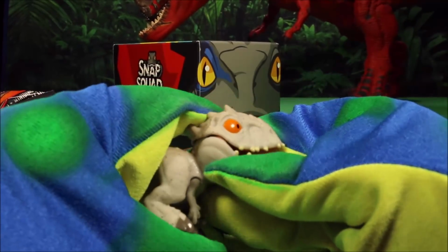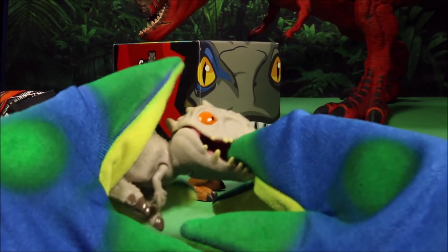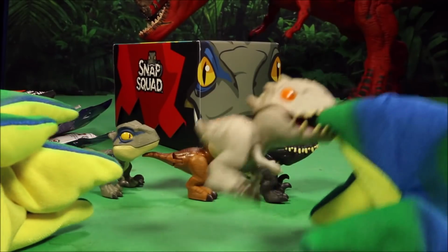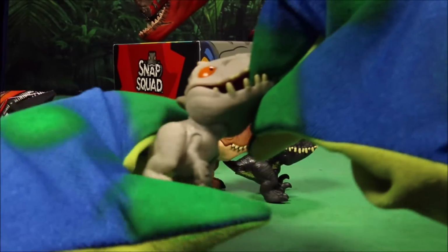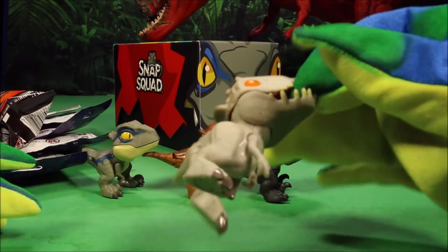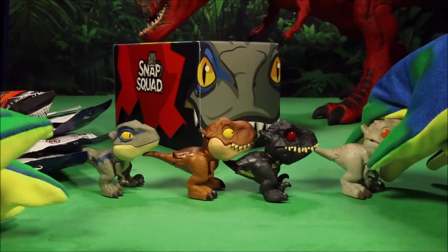So here we have the Indominus Rex. So very strong snap. If you put your finger in here, it really hangs on! Wow! Ow! Ow! And the legs swing back and forth, and the tail and the arms. So here you've got like funny jerking motion. Wow. Guy's really holding on there.